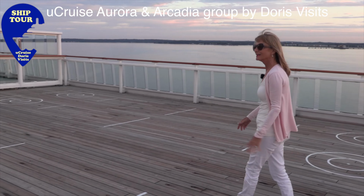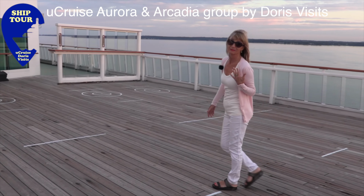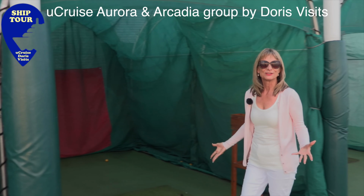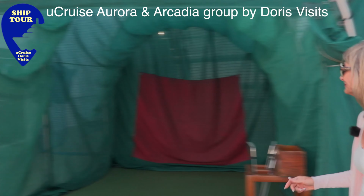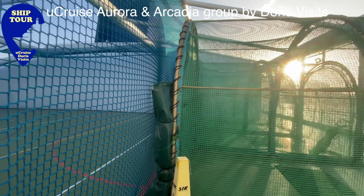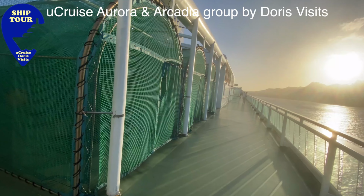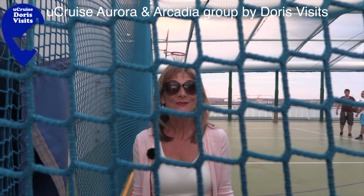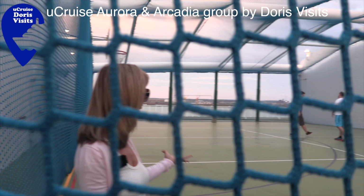Everybody plays it. Not many people know the rules. I don't. Some of the biggest golf nets seen at sea. There's 3 of them and a golf simulator. And if you like basketball or football, there you go.